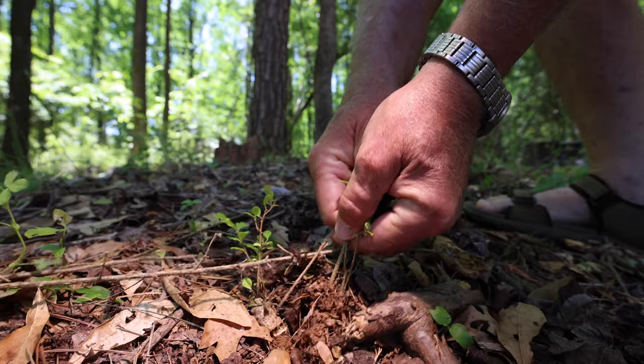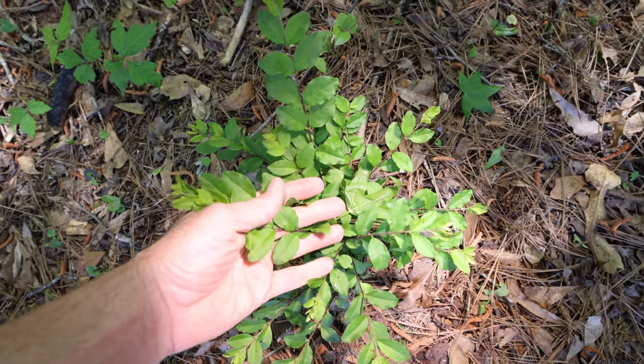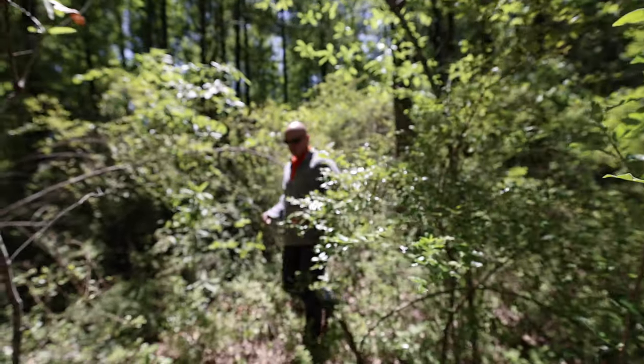But too often these things go feral, I call them. When people leave, the bushes just get big, the birds eat the berries, they fly around, they poop them out, and then we have privet everywhere at this point. So that's why every roadside, bottomland, it's just full of this stuff.